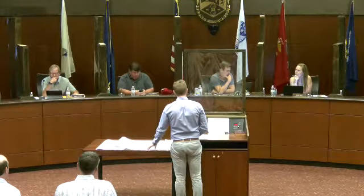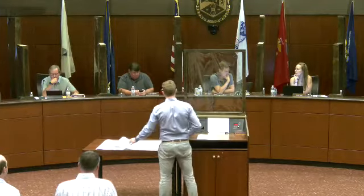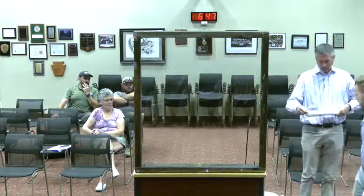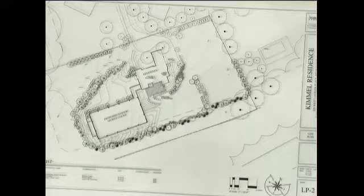So the tree replacement is on page 2 at the bottom. Joe can speak more to the proposed trees if you'd like to see where those are going. But there's 31 to be removed, and since they're all under 18 inches total, it's just one-for-one replacement. Mm-hmm. Yeah, if you could come up and speak to the replacements, that would be great.